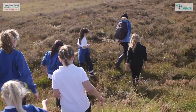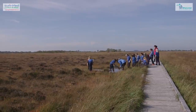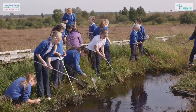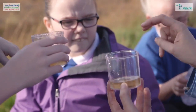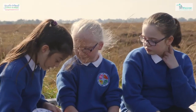They also spent time using simple insect keys and plant keys to identify some of the species that we'll see on the day. Raft spiders and water striders. We found the great diving beetle. I think we found the wriggling beetle as well.